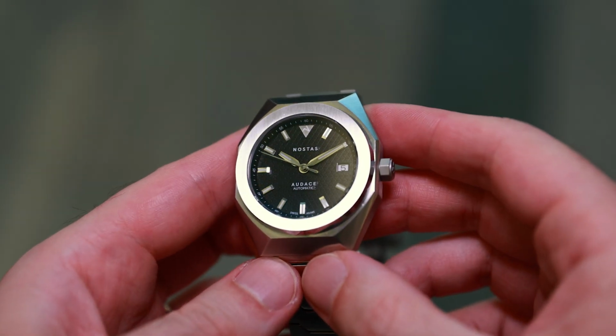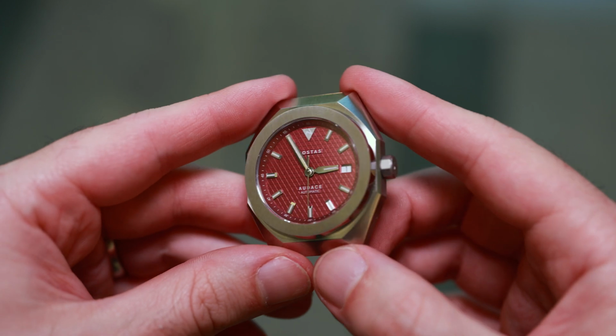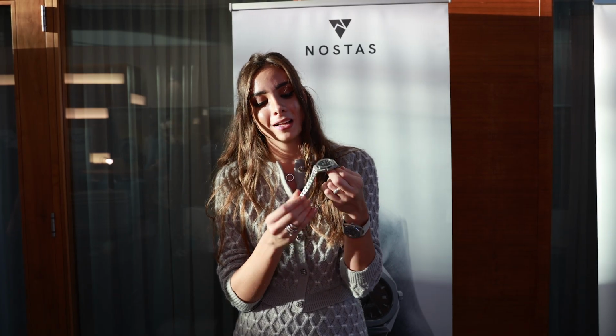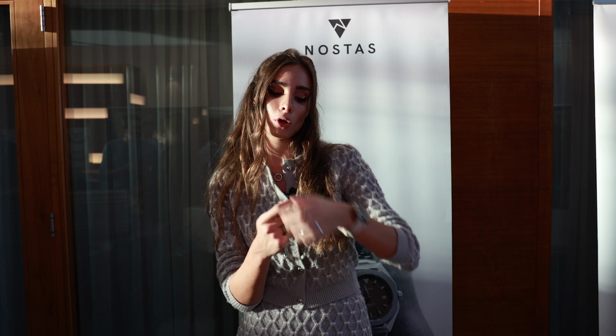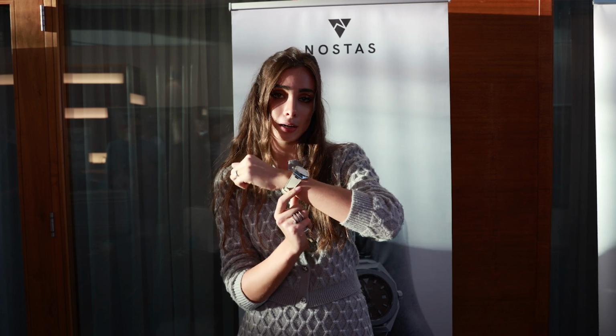We have five colors available: black, blue, green, light brown, and a beautiful red one that we are presenting now for the first time. The design of the case is the same, but this is more elegant for sure, because the diver one is like a sporty watch. So this is more like a jewel. Also the bracelet changed, the line of the bracelet is like a jewel, and it's available in different versions. So you can enjoy the steel one and you can enjoy the bracelet with Italian leather, in different shapes.